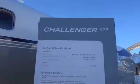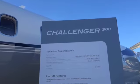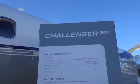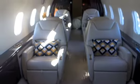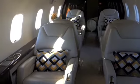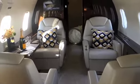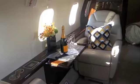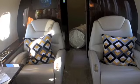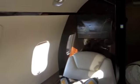We're going to take a look in the Bombardier Challenger 300, an aircraft that might be somewhere between $20 and $30 million. Well, we're inside the Challenger and it looks like it is comfortable seating for 8. Again, oh my goodness, they're even, is that champagne? And the glasses and the air conditioning. It looks very comfortable, and the TV screen.